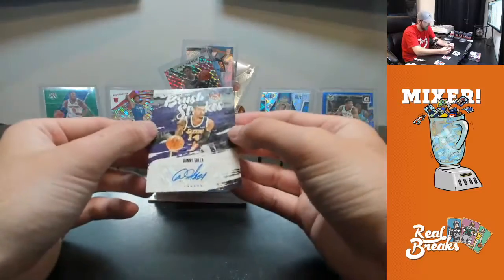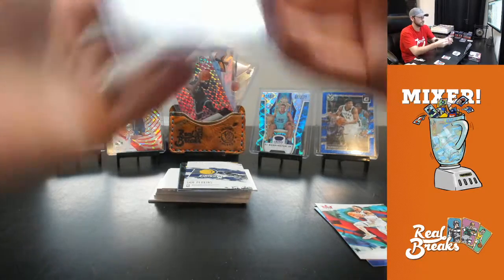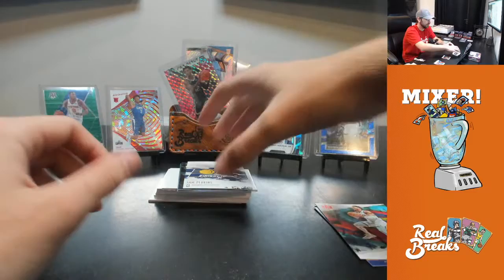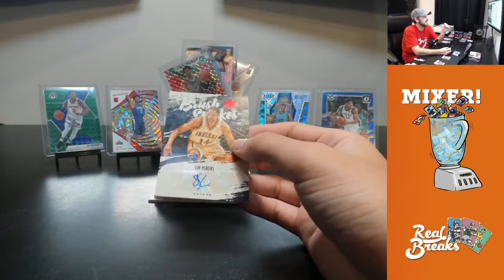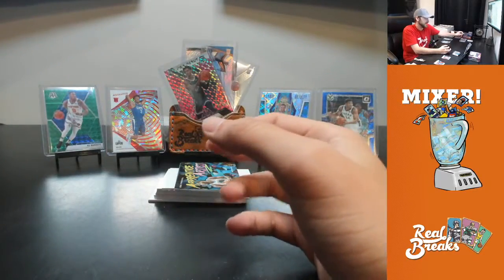And auto Danny Green. It's like a citrine brush strokes. And we got a bonus auto in here too. Numbered 5 out of 25 as well. So we're getting all the low numbered stuff. Danny Green going to the Lakers for Lindsey Shanks. And Sam Perkins, Ruby brushstrokes auto going to the Pacers for Ryan DeBock. That's numbered out of 99. So a little bonus auto there. It's supposed to be 2.